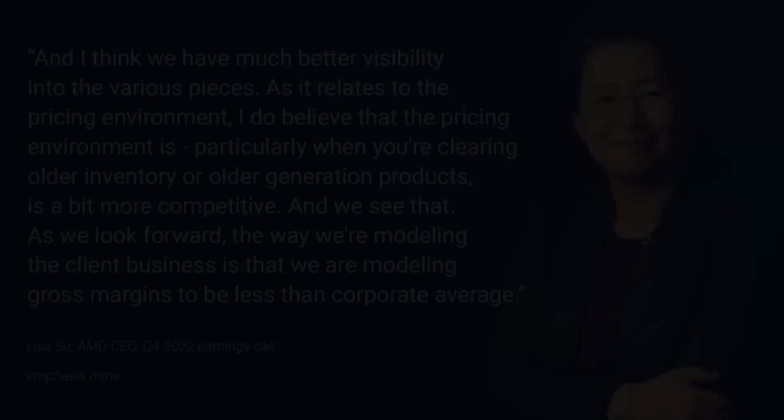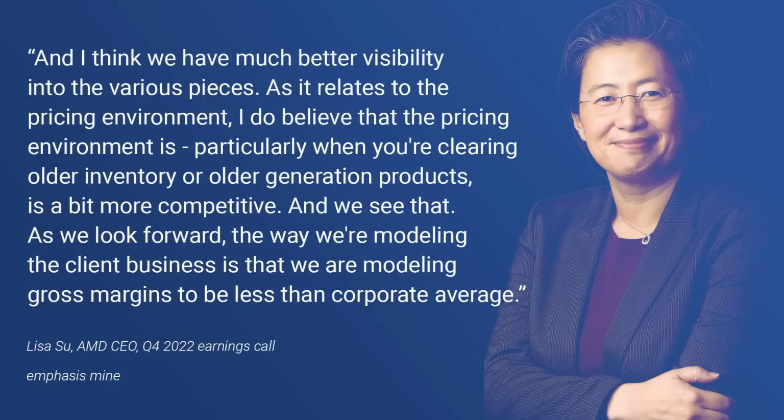Lisa went on to say, "And I think we have much better visibility into the various pieces. As it relates to the pricing environment, I do believe that the pricing environment is, particularly when you're clearing older inventory and older generation products, a bit more competitive. And we see that. As we look forward, the way we're modeling the client business is that we're modeling gross margins to be less than corporate average."